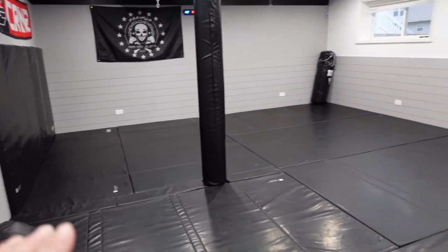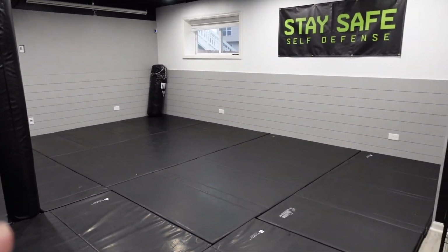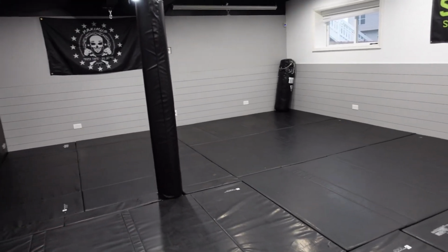Now, the main part of the training area is the mat space. I don't know how well the camera will do justice, but we are able to fit about 20 plus people, at least as of lately, on the mats.